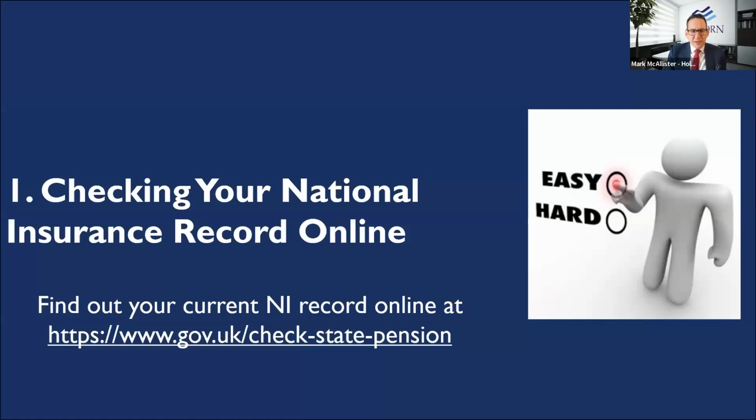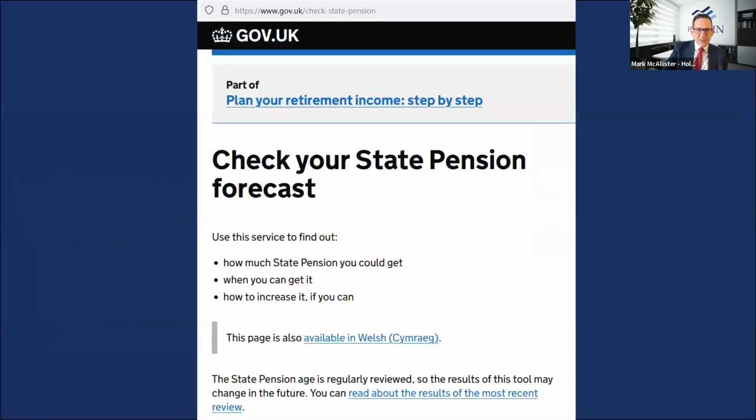So how do you do it? You go on to www.gov.uk/check-state-pension. There's the web address there. And you click on that link and it'll take you through to a screen that looks like this. Okay. Then if you go down the web page, you'll find a green button and that will take you through to the next page.